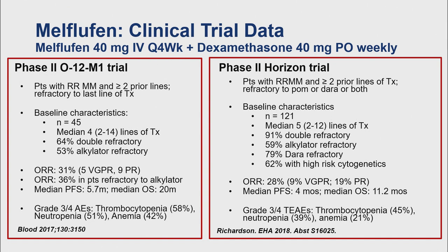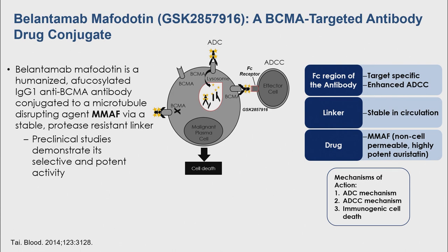And in the last couple minutes, I want to talk about now our BCMA-directed therapy. And that's what a lot of people said that they would go for in this patient that we discussed. So the first one is belantamab mafodotin, now the easy name, Belamaf. A lot easier to say, Belamaf. It's an antibody drug conjugate. The conjugated drug is the microtubule disrupting agent MMAF.